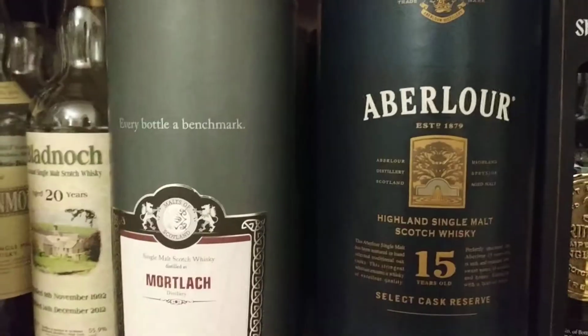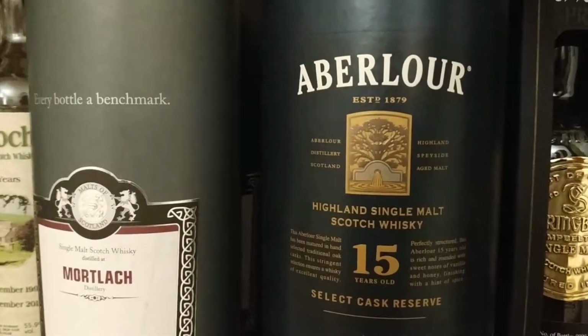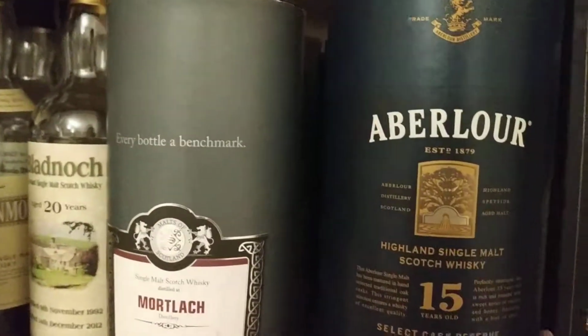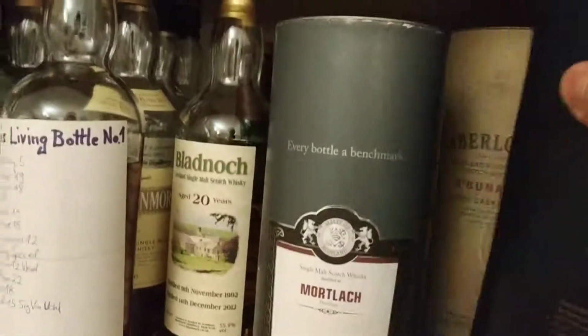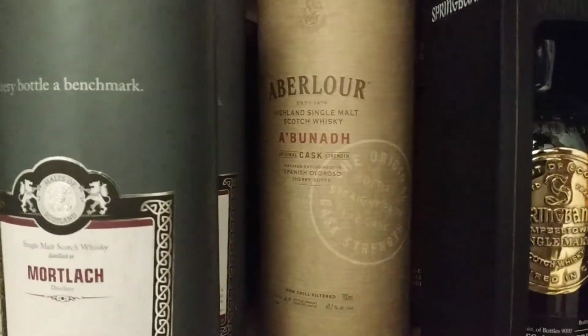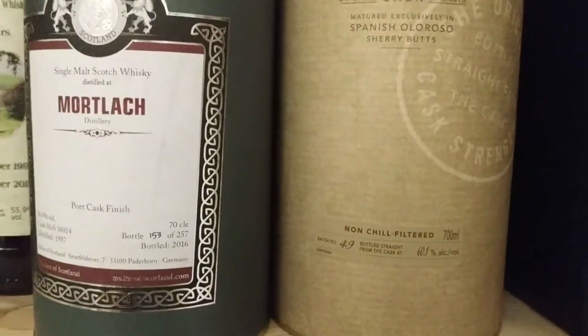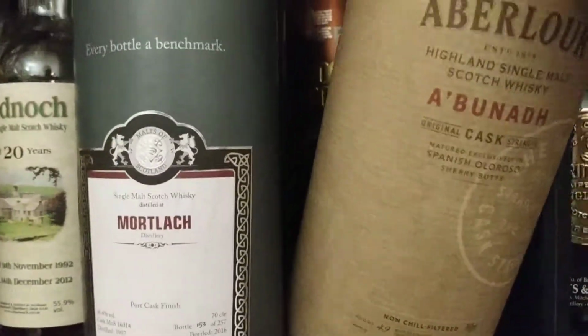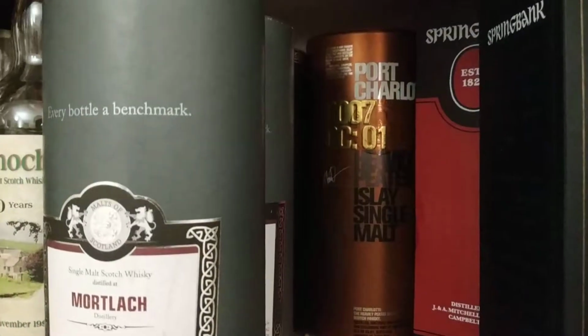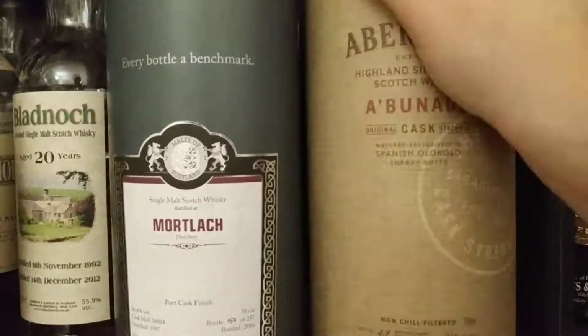So in this, we don't have an Aberlour 15 actually, but an independent bottling South Coast Islay by North Star Spirits, which is very good. Should be a Laphroaig. That's a classic Aberlour A'bunadh, batch 49. Great batch if you ask me. Then you get the Port Charlotte CC01. Again, probably open this time.